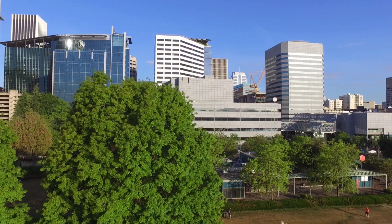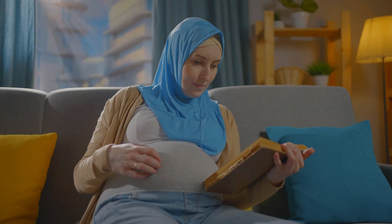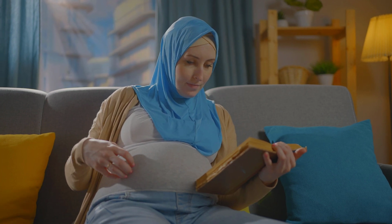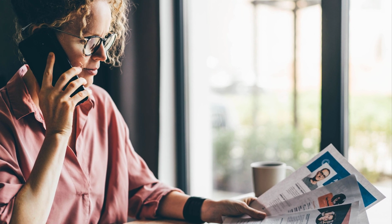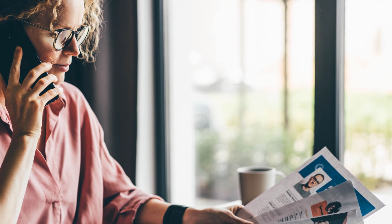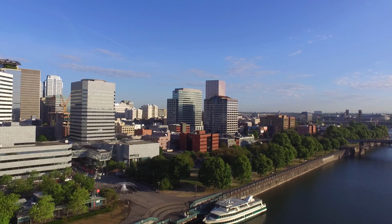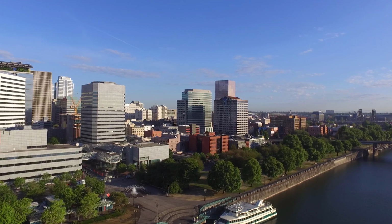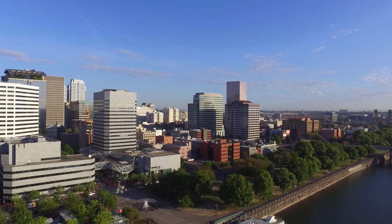Reasonable accommodation. If you have a disability, are pregnant or nursing, and/or observing a religious practice, you can request an accommodation. You can request an accommodation if needed during the job application process. Take note, the city uses the Americans with Disabilities Act, ADA, definition of disability. Disability examples include being deaf or hard of hearing, being blind or having low vision, having learning disabilities such as dyslexia or ADHD, or having diabetes or cancer.